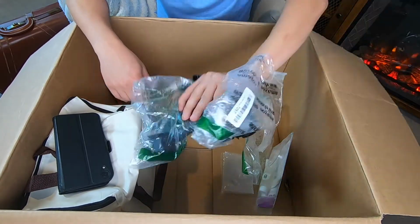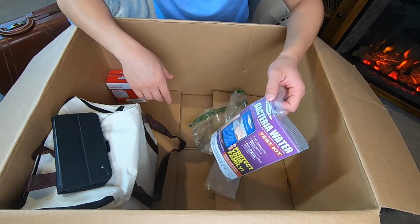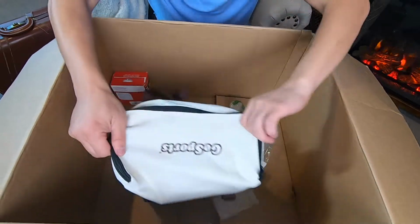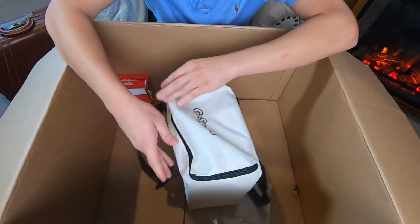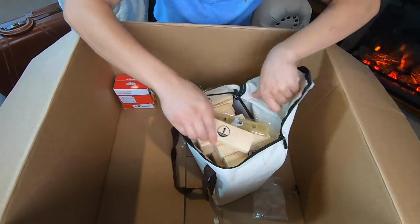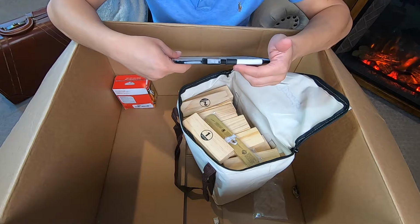So that's probably going to be junk. Test kit for bacteria in your water. And then here we have Go Sports. Sounds like blocks. Yep. There's some blocks, and this is a Go Sports.